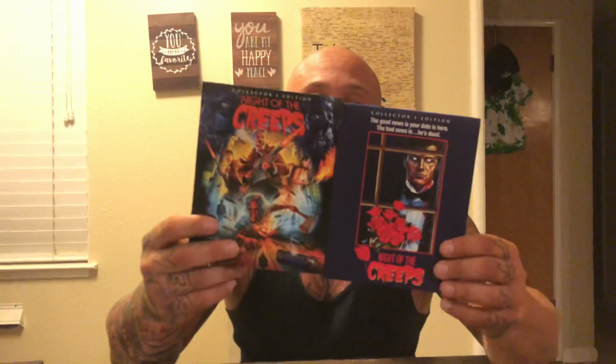Next up, we have Night of the Creeps, and I actually got the deluxe edition, so I have both slipcovers in cases right now. And then I do have the Tom Atkins figure also, but he is displayed up with my other NECA figures right now, so it's very good to have that one. Awesome movie, awesome transfer, awesome figure. That was amazing.